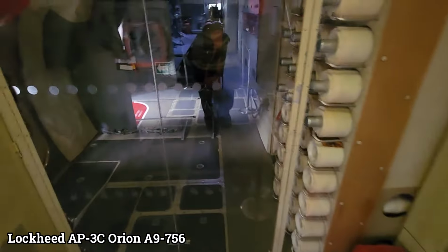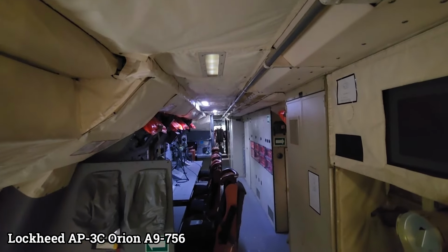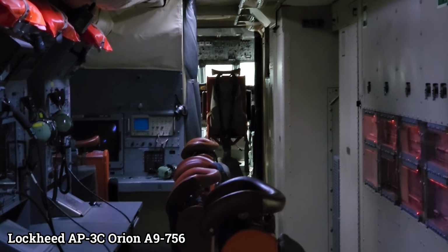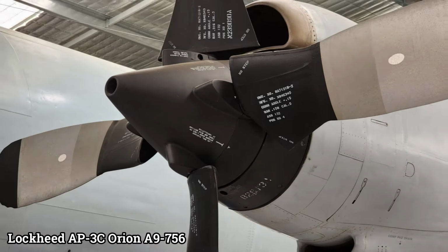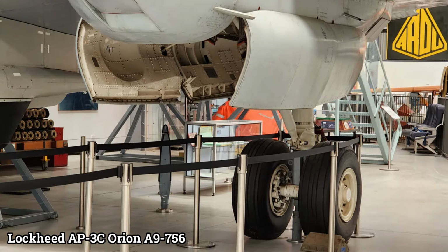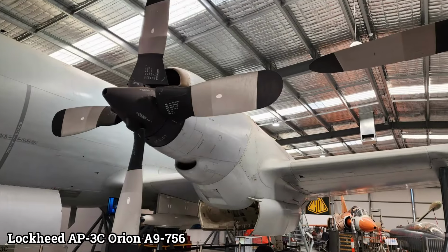This aircraft, A9756, was delivered to 10th Squadron in September 1978 as a P-3C and was the sixth aircraft for the RAAF of this variant. It undertook operational and training roles with 92 Wing in its 39 years of service. A9756 was upgraded to AP3C standard during the early 2000s. It was retired as part of the progressive withdrawal from service of the Orions.